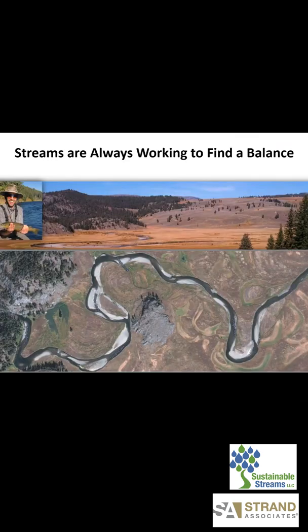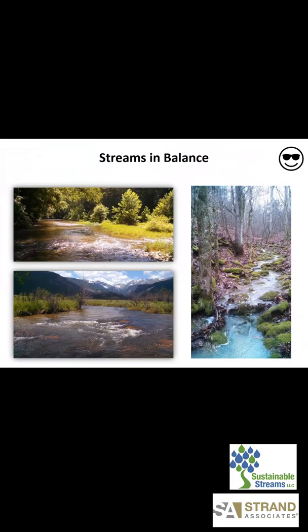Streams are always working to find a balance. These are pictures from Slough Creek in Yellowstone National Park, and you can kind of see the green lines here in the floodplain of this creek, and how the creek used to be in these different spots. So this stream has always kind of shifted around in this floodplain, but it's a healthy stream. And it's a stream that's in balance, and so these are pictures of streams that are in that nice balance.